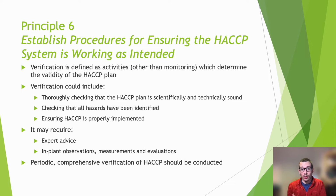It could mean checking that all hazards have been identified, and you might want to invite another expert in to have a look and see if they can observe anything which they feel should be included in the hazard analysis. And it should also ensure that HACCP has been properly implemented. You can come up with a HACCP plan, you can have your list of hazards and your control measures, but if you haven't actually implemented it properly and your staff aren't trained to know what to look out for in terms of non-conformances, then it's really irrelevant. So you have to make sure it's been properly implemented.